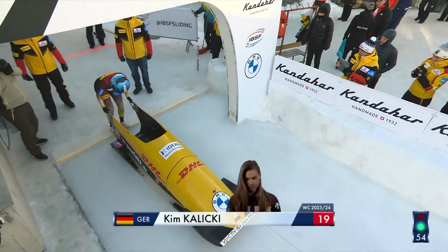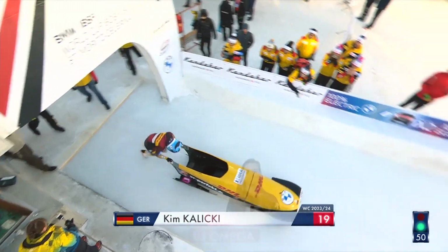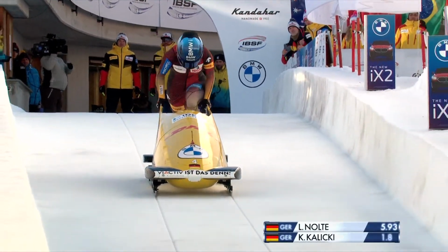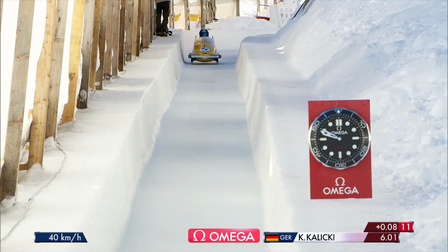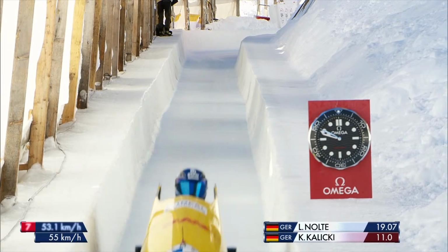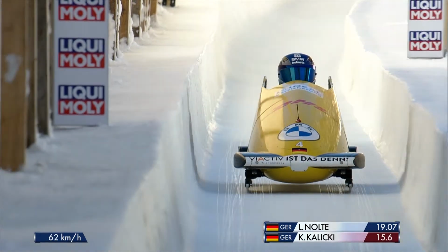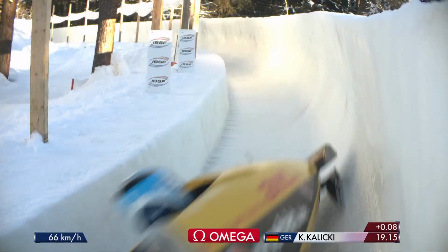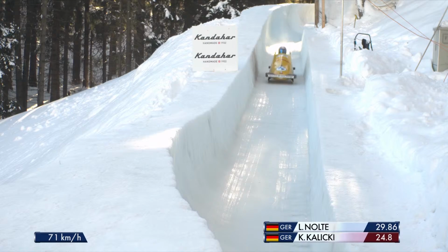And finally, 20th of our sleds is Kim Kalicki, 5th in the Worlds. World Championship winner in women's bobsleigh. She raced in Altenberg and then had to pull out of Igls. She was not fit. 6:01, so it's only her second race of the season. Nice, quiet drive from Kim Kalicki. But a 6:01, only the 11th fastest start.